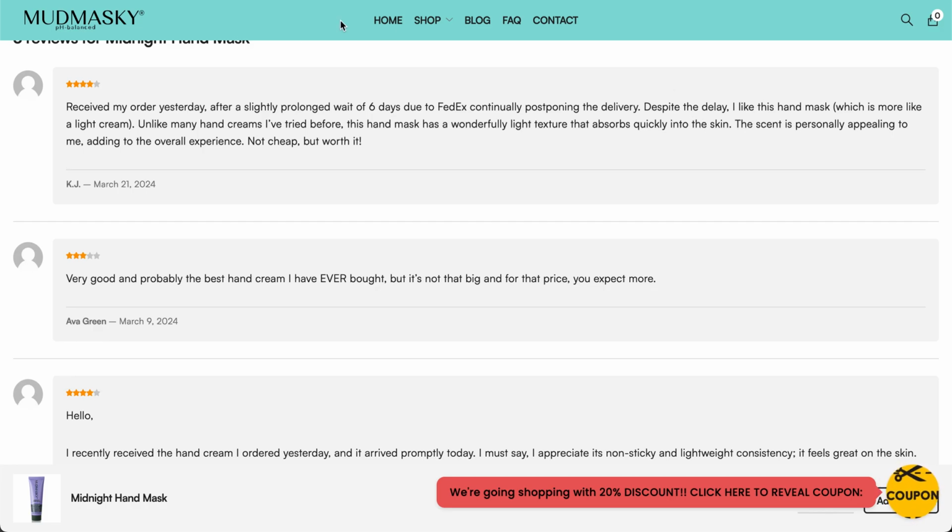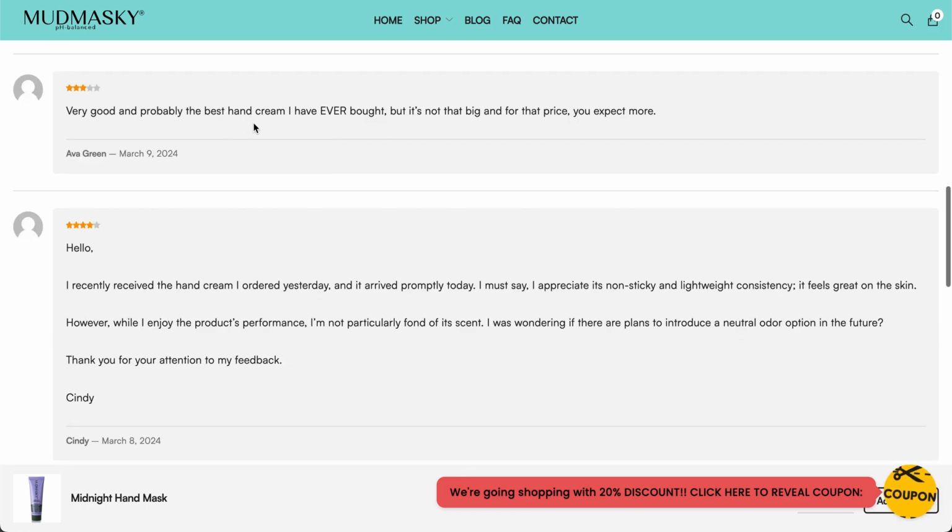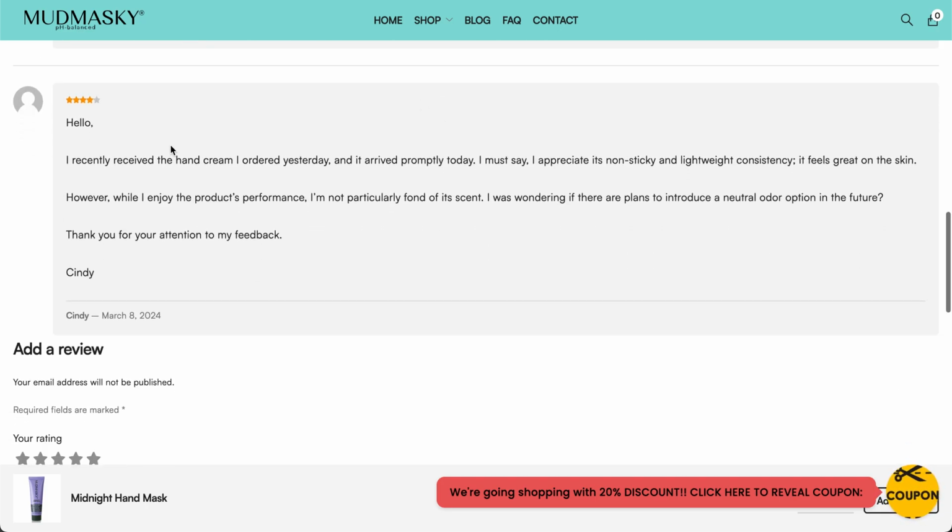Scent is personally appealing to me, adding to the overall experience. Not cheap, but worth it. Best hand cream I have ever bought. It isn't that big for the price. You would expect more.